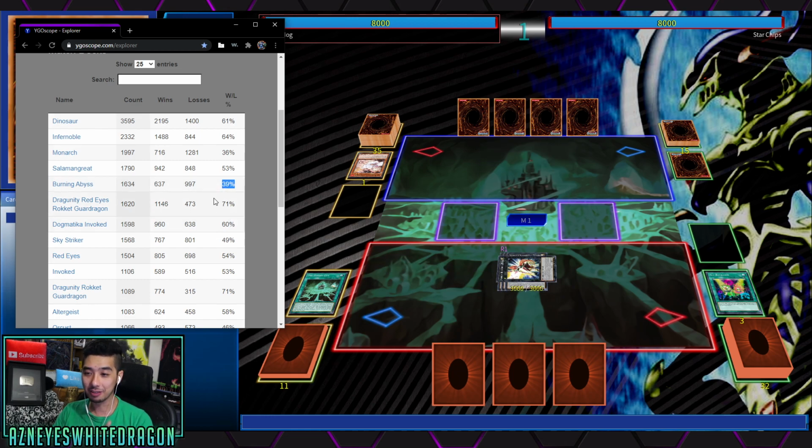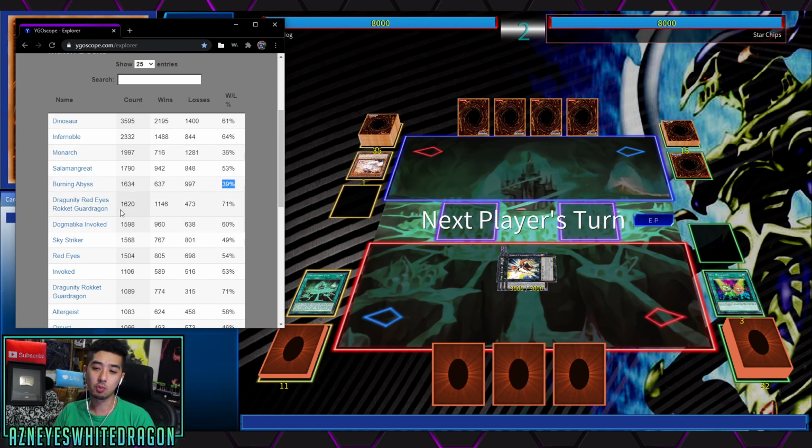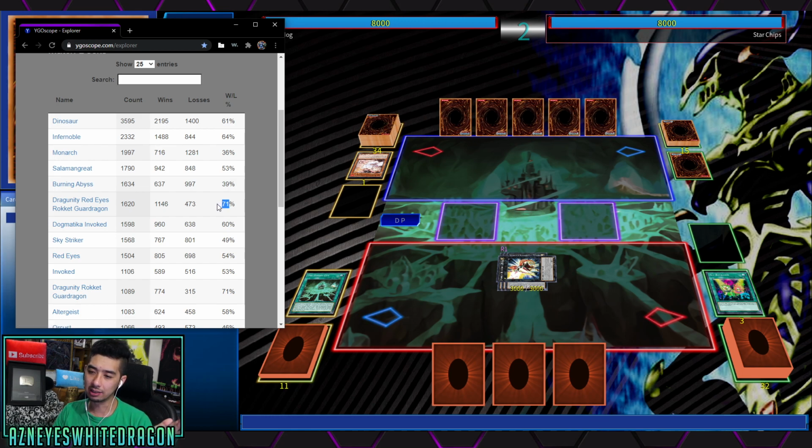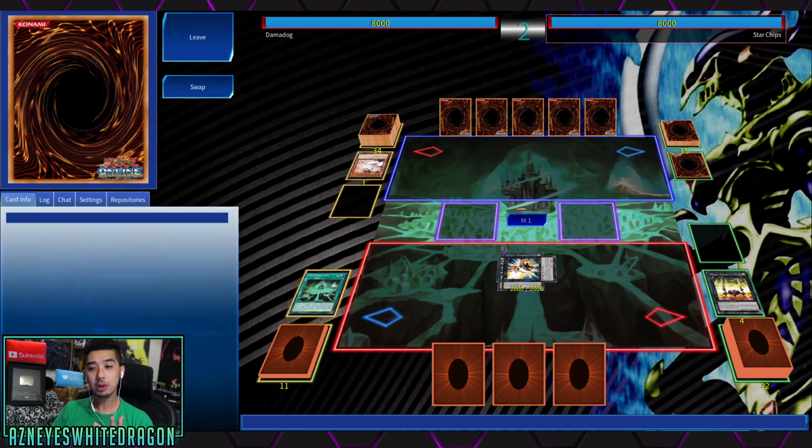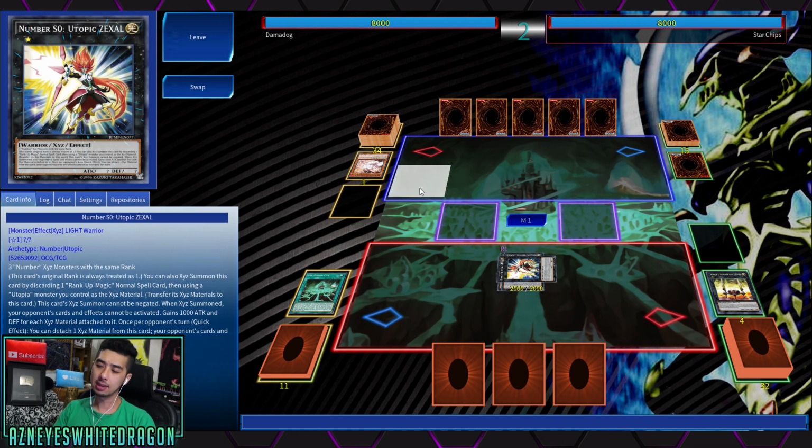So for my top 5, I also mentioned the Rokket Dragon, it's basically just Dragon Link spam. It's at 71%. That actually has one of the highest win rates. There are actually 2 different variants of the deck that are doing quite well. And I also mentioned the Dogmatika over here is very powerful as well. And we'll talk a little bit about other decks as well. Orcust is actually only at a 46% win rate.